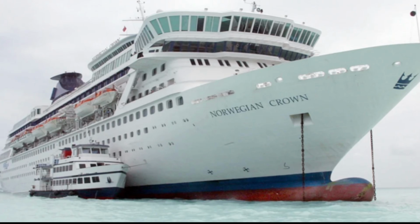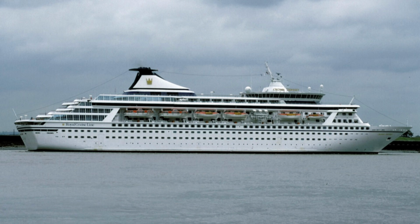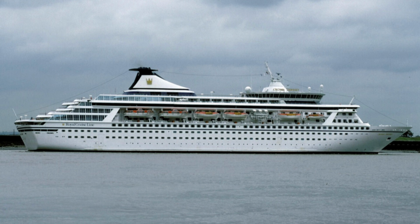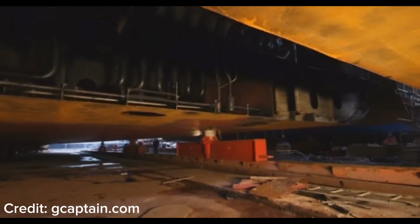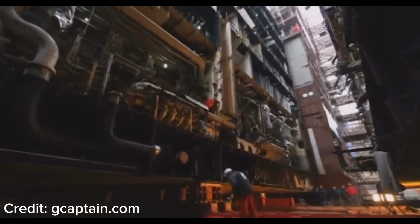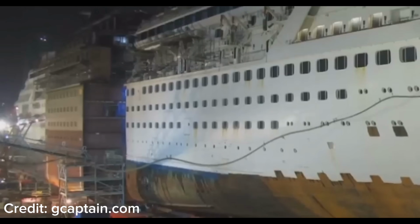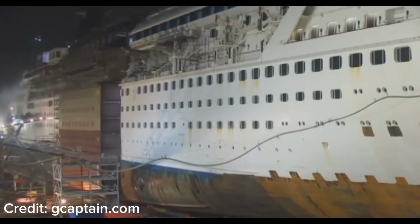Balmoral has had a fair bit of history. In 1996 she was renamed as Norwegian Crown and owned by Norwegian Cruise Line. In 2000 she was renamed back to Crown Odyssey under the Orient Lines and swapped again to Norwegian Crown in 2003 as Norwegian Cruise Line's relaunch. In 2006 Fred Olsen Cruise Lines purchased the ship and in November 2007 they officially took ownership and sent her to be lengthened, adding 30 metres to the midsection before finally launching her as Balmoral in 2008.